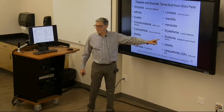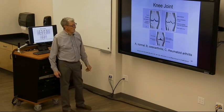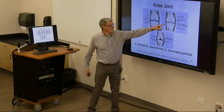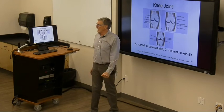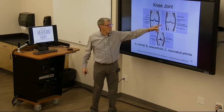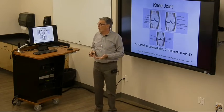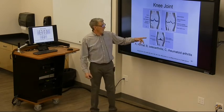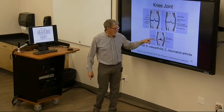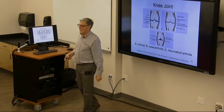Osteitis, bone inflammation. Osteoarthritis, knee joint, osteoarthritis, rheumatoid arthritis. Osteoarthritis happens because you have been alive a long time and you wear out stuff. And the more it wears, the more stuff scrapes. The more it scrapes, the more inflamed it gets. Pretty soon the inflammation starts deteriorating even more, and it can become super serious. Rheumatoid arthritis is an autoimmune disease where your own immune system is attacking the joint, and the synovial fluid itself gets cloudy and thick and inflamed.